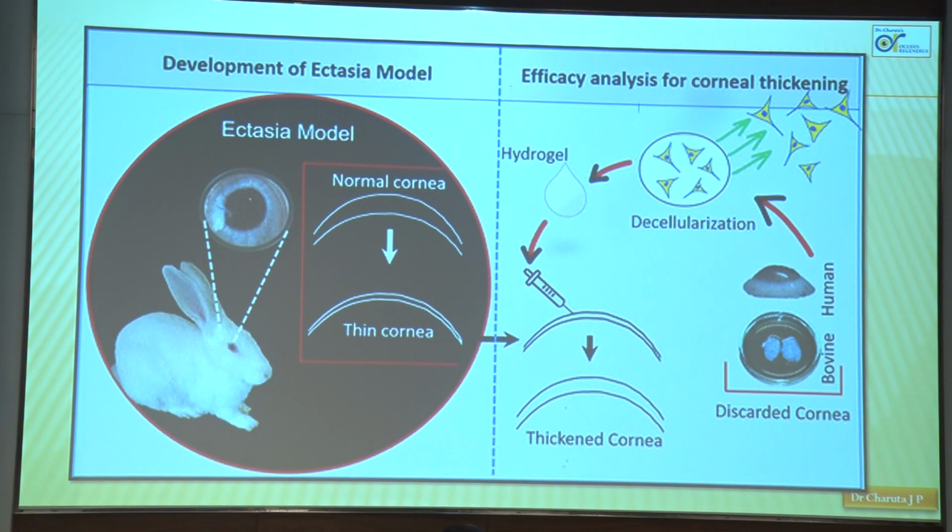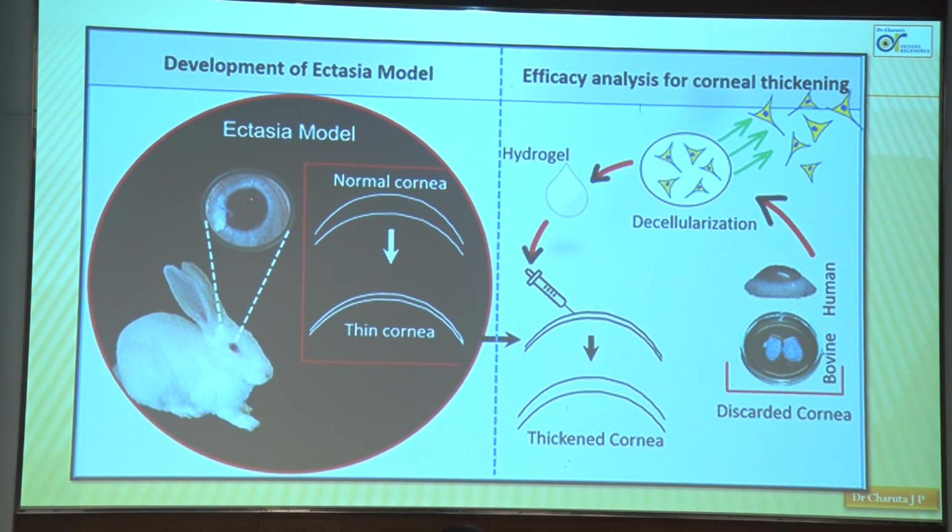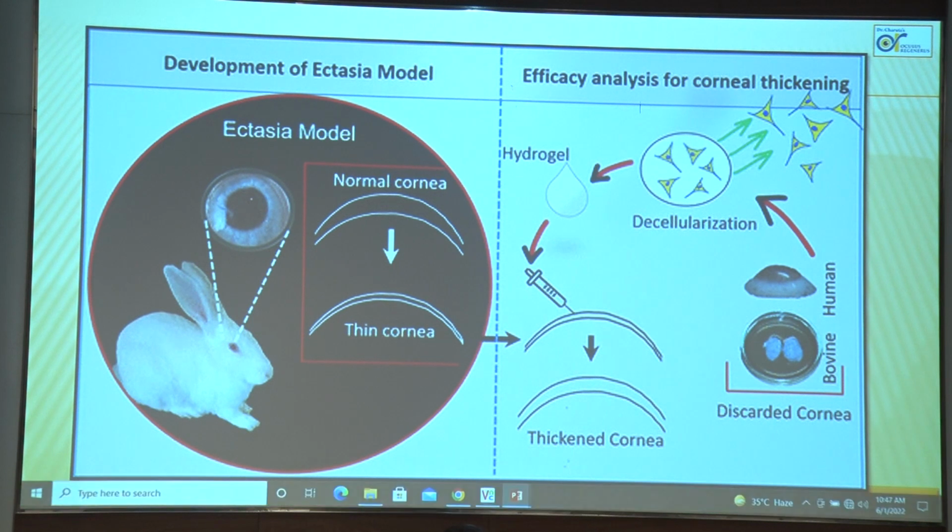We started with a hypothesis that it is possible to thicken the donor cornea, an ectatic cornea or a thin cornea by using a decellularized matrix hydrogel, which we can make from a human source or some other source. With time, as it integrates into the donor tissue, it becomes transparent using cues from the microenvironment that it is exposed to. For testing this, we initially created an animal model in rabbits.